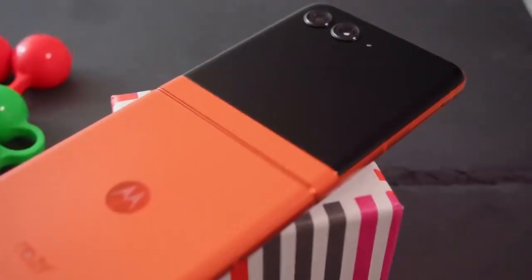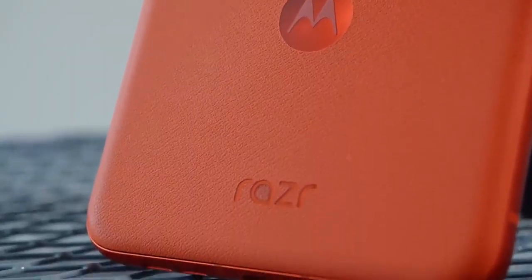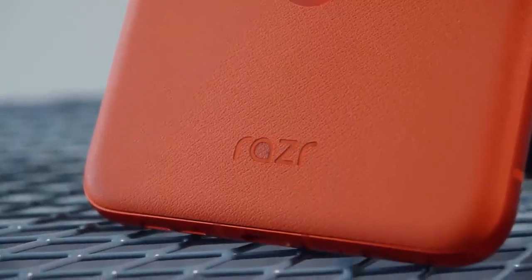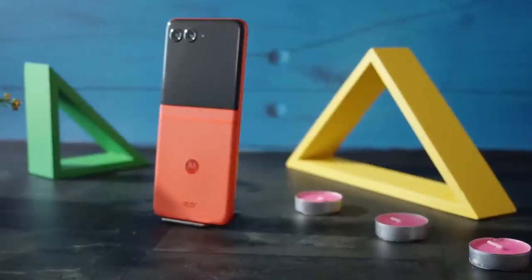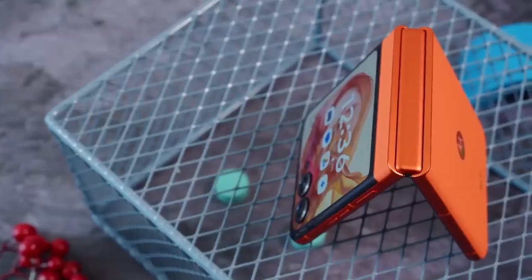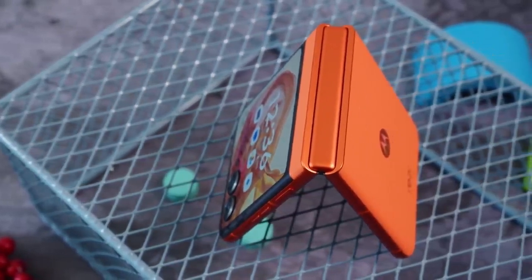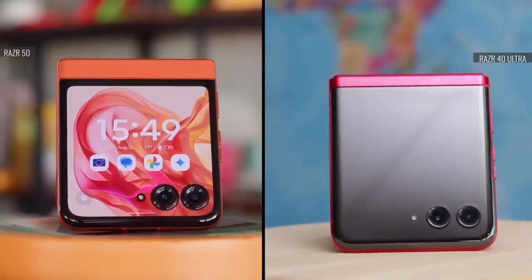In our review, we noted that the bigger screen offered far more functionality than before, while also being brighter. Now, it should be noted that there are 2 variations of the Motorola Razer 2024, and both appear in this guide. What puts this foldable ahead of its larger cousin is the balance it strikes between features and cost.